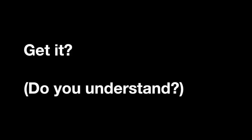Lastly, there are a few idiomatic or colloquial uses of the word get that I would like to teach you. They don't really fall under any of the other categories, but they're still important to know. So the first of these phrases is get it, or to get how to do something. It simply means, do you understand? So if I ask how to start the car, you put the key in the ignition and turn it. Get it? Or you put the key in and turn it. Do you understand?